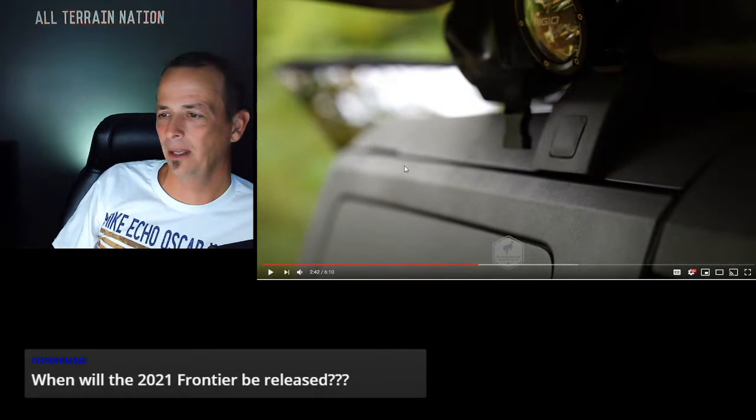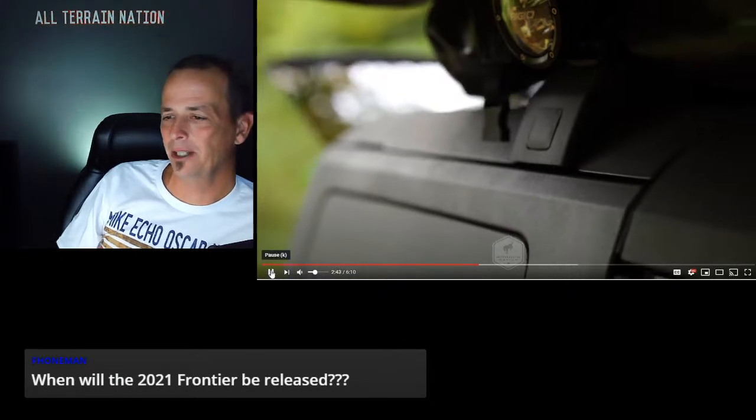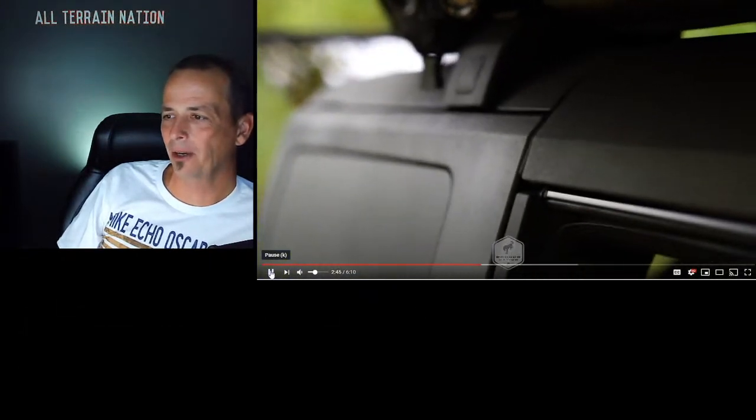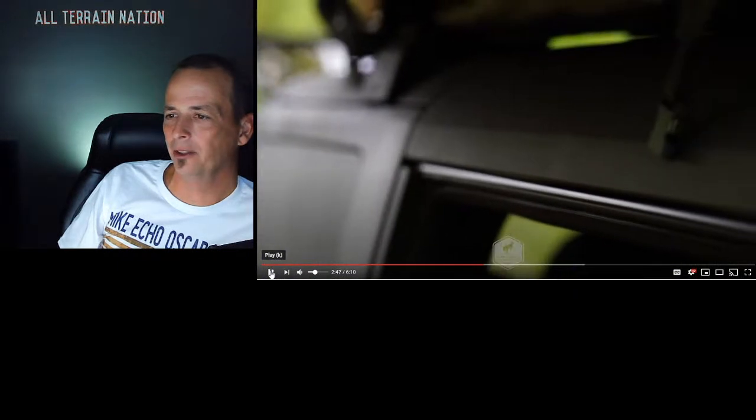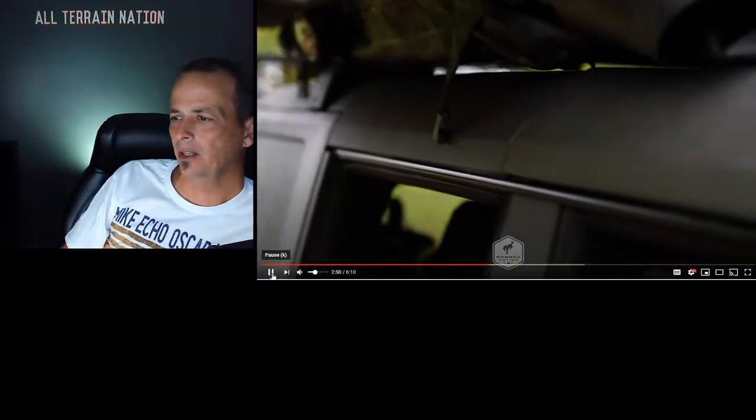So they should have offered an option where it mounted closer back here, but I'm sure there's an engineered reason why they want those racks mounted right there. So it's easy to put on there. It does look like you can slide it though, so maybe there's potential for that. Let's see what else we got going on here.